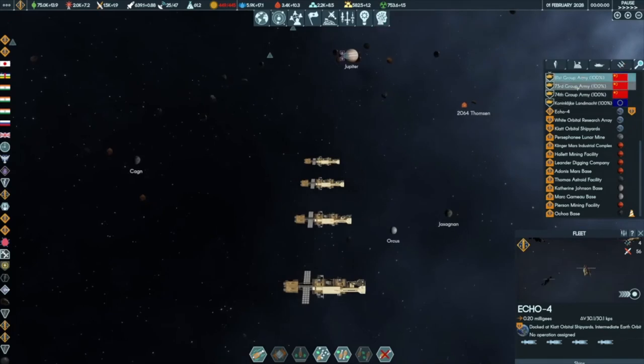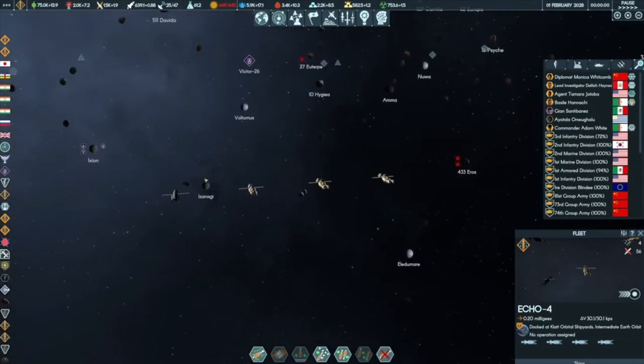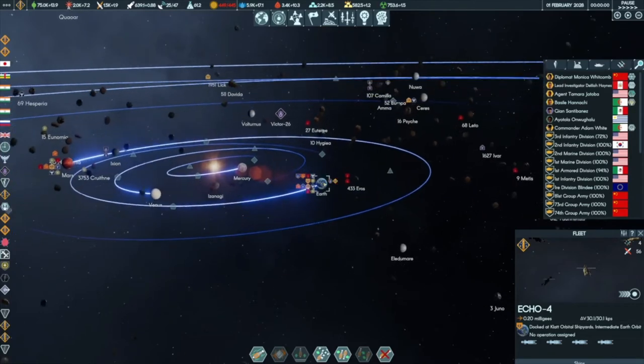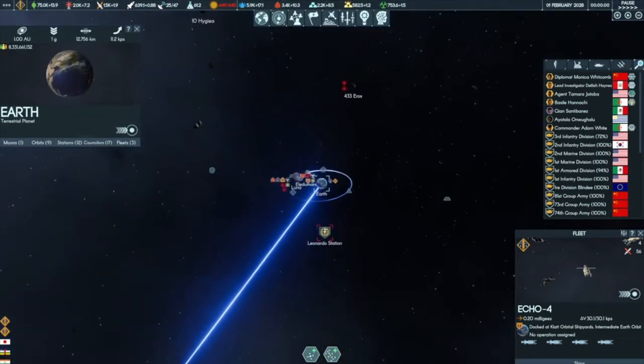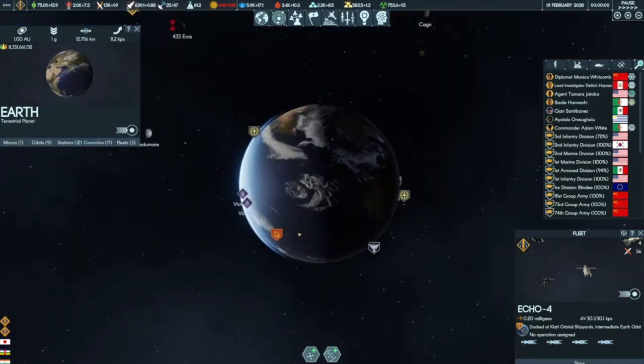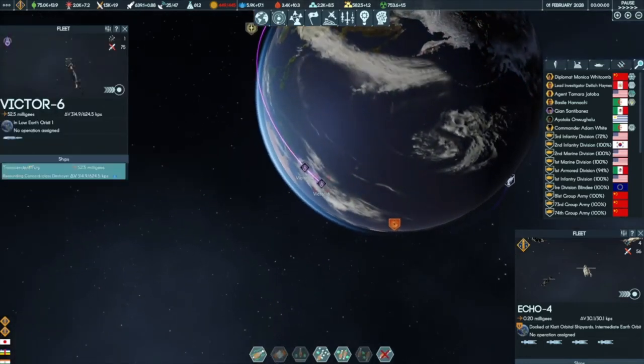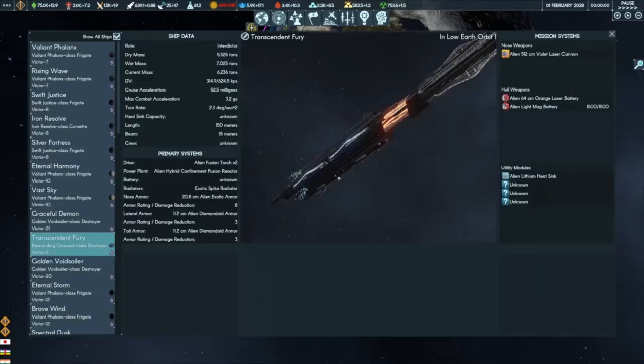Let's see what we got for targets, shall we? I'd like to go back to the, there we go. And we go to Earth, and we see what kind of ships we got in orbit. We got Victor 6 and Victor 19. Victor 6 is the Transcendent Fury, a destroyer. Do we have any intel on it? It does not look like it has any point defense lasers, which is good. It does have a bunch of alien light mags and orange and crap.